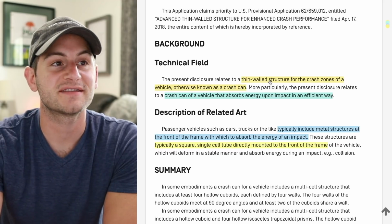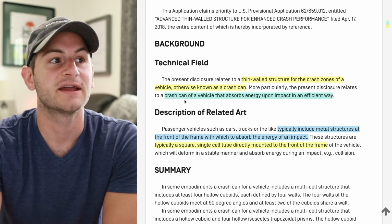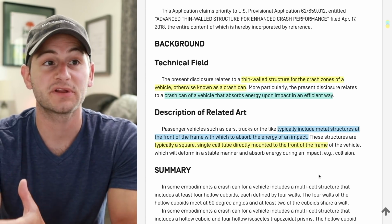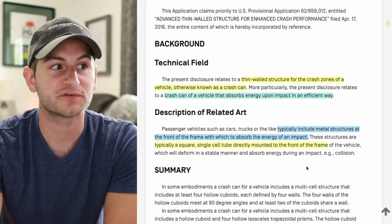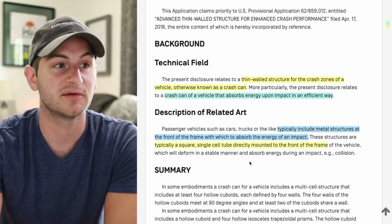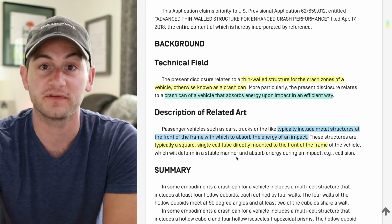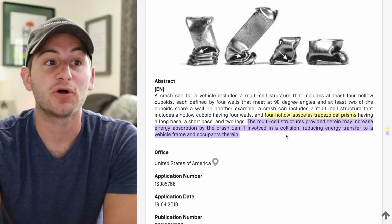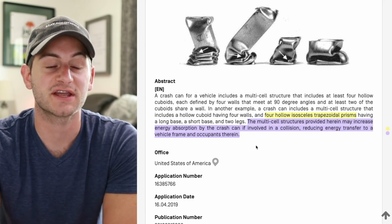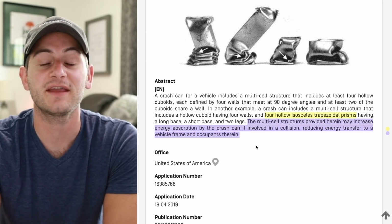So first up, these thin-walled structures that will be referred to are otherwise known as a crash can. Crash cans of a vehicle absorb energy upon impact in an efficient way. Typically, right now, these crash cans are metal structures at the front of the frame with which to absorb the energy of an impact. Typically a square single-cell tube directly mounted to the front of the frame of the vehicle. But Tesla's idea is a multi-cell structure, which may increase energy absorption by the crash can if involved in a collision, reducing the energy transfer to a vehicle frame and the occupants therein.